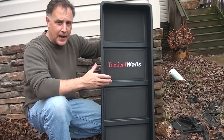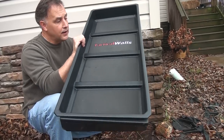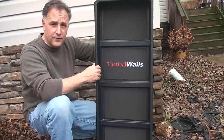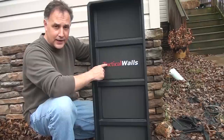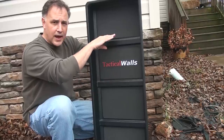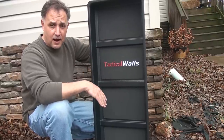Now, the whole story behind Tactical Walls is this type of unit. This is for your long gun. It fits a shotgun, your AR-15s, a lot of different styles, but they have other sizes as well. You've got Tactical Walls right here, and then this is a soft neoprene backing that's going to protect your firearms. You can actually put shelves or different accessories in here to customize it however you want to.